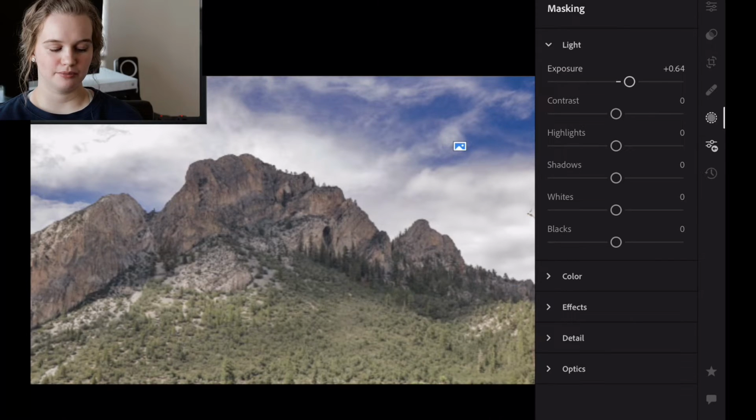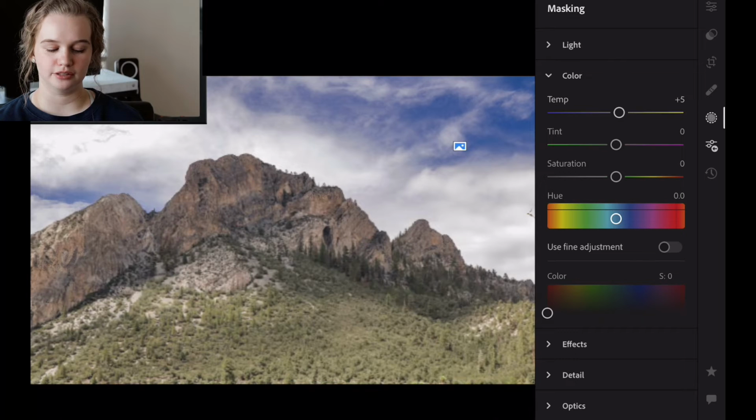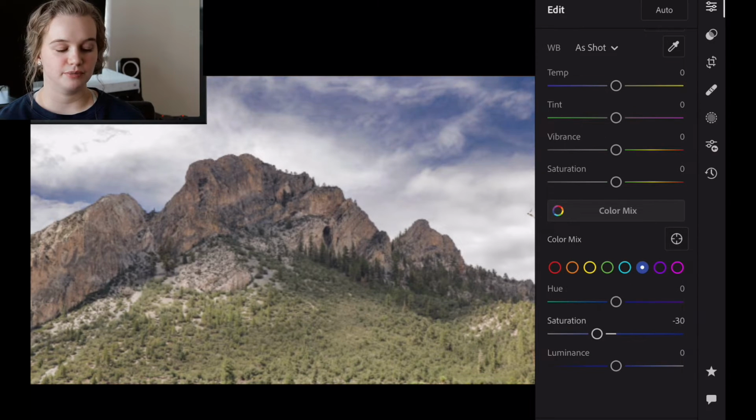I also don't move my sliders a lot. I know a lot of photographers will move them crazily from one side to the other. I honestly don't do that. So here I'm just messing around. I go into the color section and do a little bit of coloring, and then afterwards I get out of the masking tool and go into the color section, messing around with the color mix, mainly for the blue.